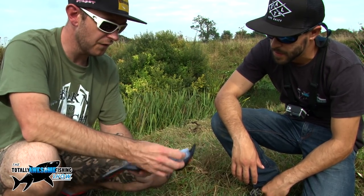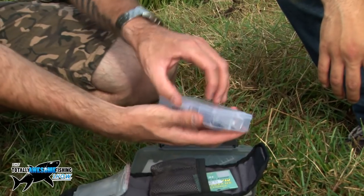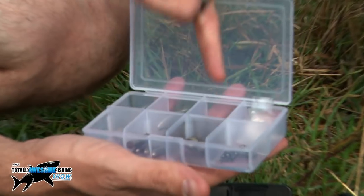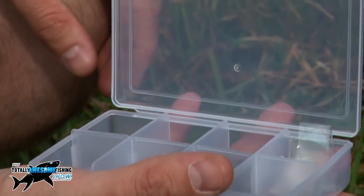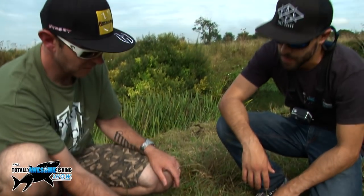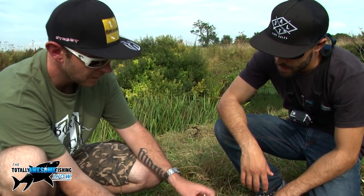And then in here I've just got a few drop shot weights, varying sizes again depending on conditions, little clips, my rigs, and again, whatever I lose at the end of the day, I top it up next time down in the tackle shop, and it's all to hand then. It just makes the task a lot easier.